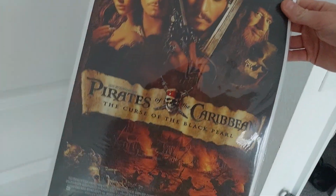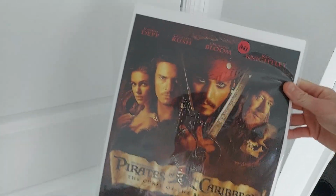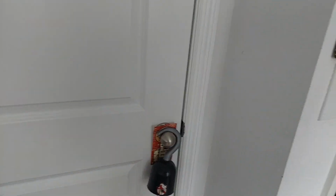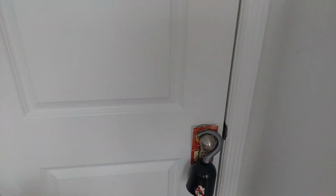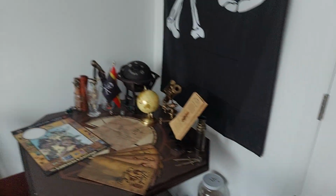Which I have the poster here of the first film, which I never got framed, but I will one day, because I knew we were moving. Like I said, I'm not going to frame it and put more holes in the walls. And this awesome sword Taylor got me. I think I want to say rubber. Don't worry, it's obviously not a real sword, but cool piece. I need to get some more swords like that, more flintlock style pistols, more props and theming and all that stuff.